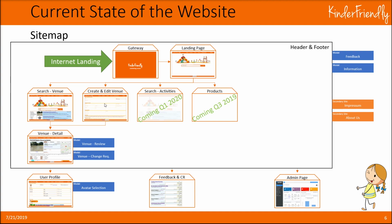Ideally, what we'd like you guys to help us with, if you can at all, is creating lots of venues. If you go somewhere that you like, shoot a bunch of photos, and then go to create venue, upload them, write something about them, and voila, we have a new venue. Next is the activities page, which is coming soon, and the product page, which we just released and is live already by the time you're seeing this. We have a bunch of other pages as well.